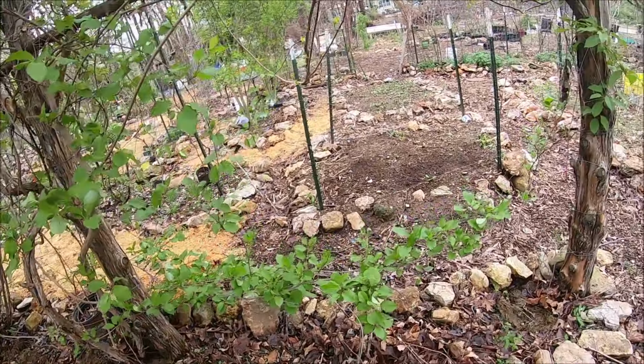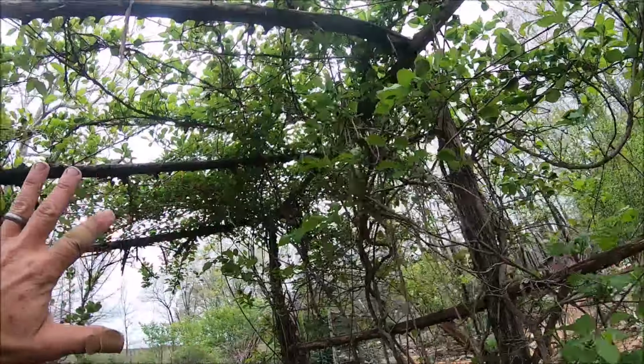Those I think I planted in 2017 or 2018, and they've been going ever since. That's awesome. Just set it and forget it. Reap your harvest every year. I love it. And then here we have our cold hardy kiwi trellis.